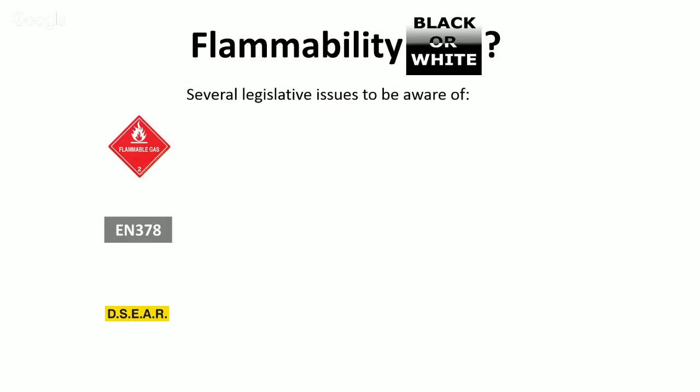If we look at all the legislation that surrounds flammability, there are a few areas that you need to be aware of. Firstly, for transport purposes, R32 is viewed as flammable. Mild flammability is not a category under transport legislation. It's either flammable or it's not. So R32 will be classified as class 2.1, and under ADR you'll have to treat it as flammable in much the same way you do for propane and propylene.